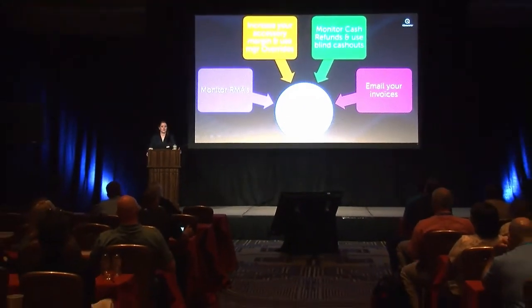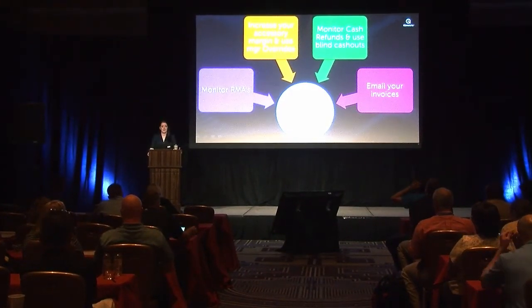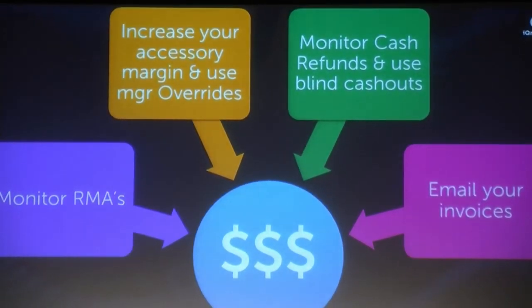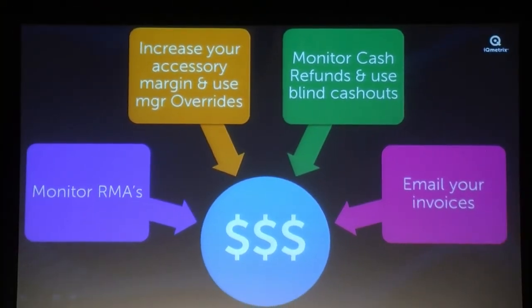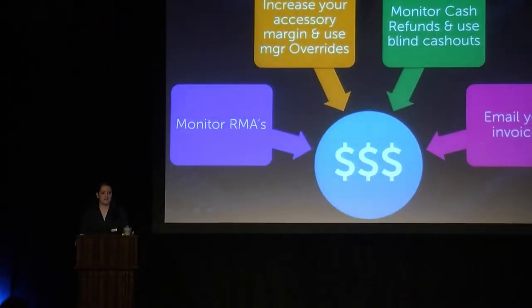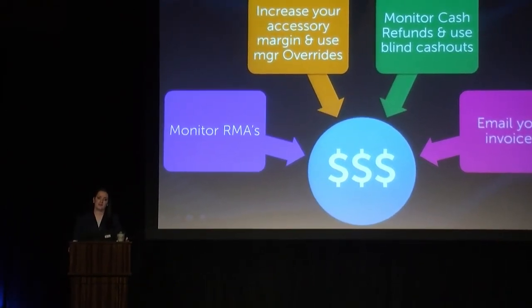So if we all went home and we just started monitoring our RMAs, and if our goal was to reduce our RMAs and be like Russell Cellular and only have a couple $100 outstanding per location, you're going to save a lot of money. If we increased our GP per accessory like AT&T Product Center, there's a lot of money to be made if we made our goal $2 higher and then go for $5. But people can do it, and they can do it successfully. If we acted like our 30 location dealer who used blind cash outs, we would have less corporate office time spent reconciling, and all of those overages and monies just magically wouldn't exist anymore. And if we all emailed our invoices, we wouldn't have to spend $5,500 a quarter on ink, and we could buy me some perfume or something.